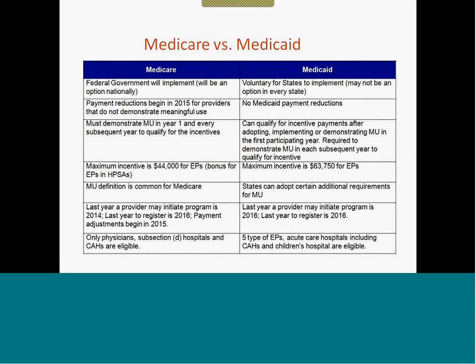For the Medicare program, the payments will go out until 2015 for providers, and payment reductions after 2015 will start to kick in. If you participate in the Medicaid program, there are no payment reductions. Again, much more leeway for the Medicaid program. For Medicare, you have to demonstrate meaningful use in year 1 and all subsequent years. With Medicaid, you can qualify for incentive payments after adopting, implementing, or demonstrating meaningful use in your first participating year, and then you're required to demonstrate meaningful use in subsequent years to qualify for the incentive.